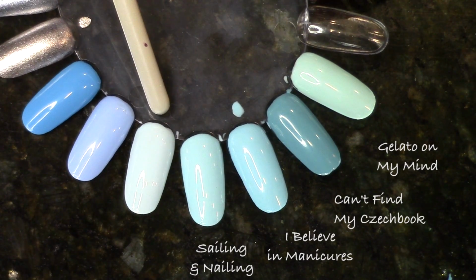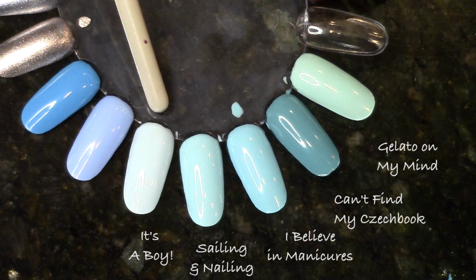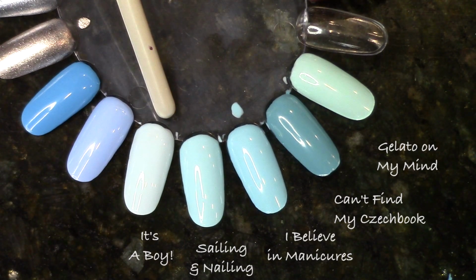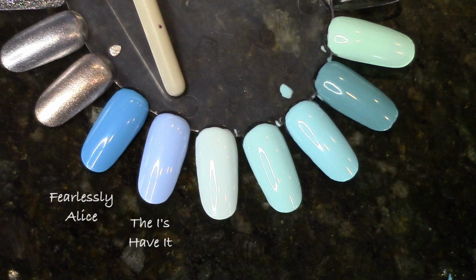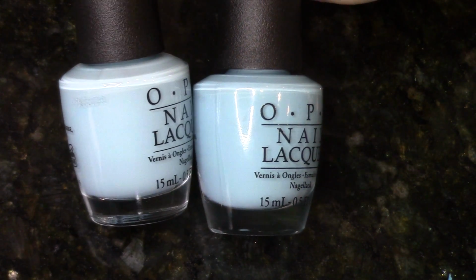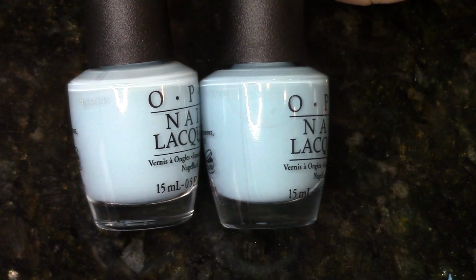So over here on this side, we have It's a Boy from the Soft Shades collection from this year. Way more white in it, way lighter, obviously not a dupe. And then over here we have the two polishes from the Alice in Wonderland collection. Alright guys, so here are bottle shots of the most similar things in my opinion. As you can see, even in the bottle, they are not exact dupes, they're just very similar.